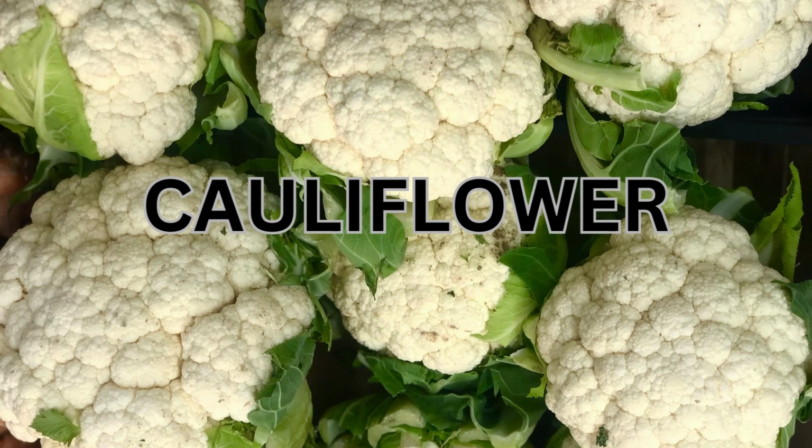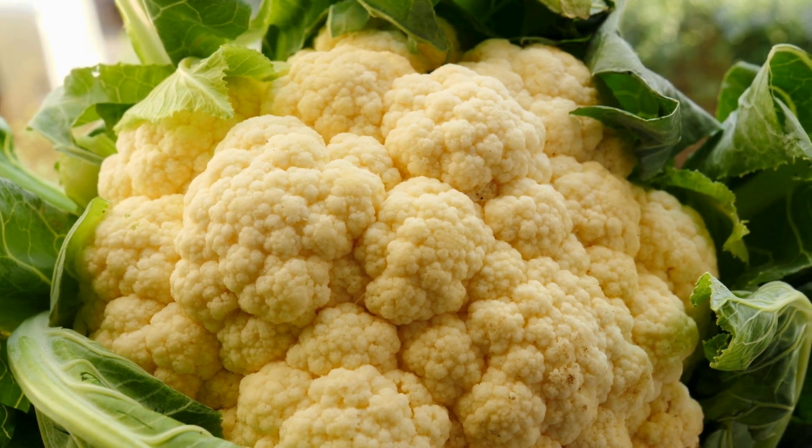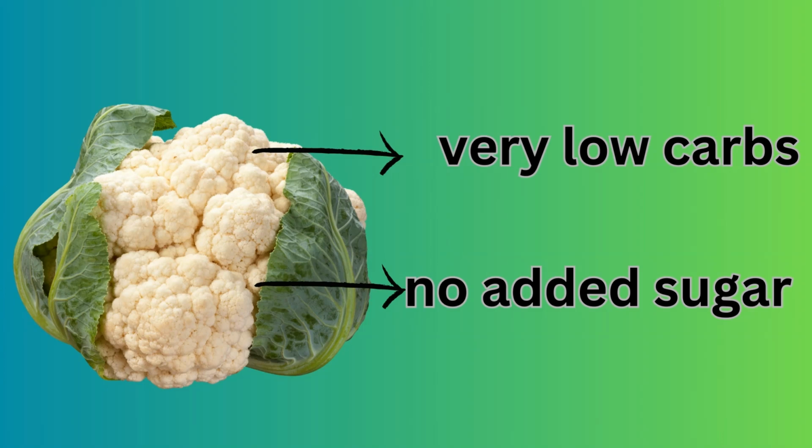Number 5. Cauliflower. Cauliflower is often hailed as the chameleon of the vegetable world due to its versatility in keto cooking. With only a fraction of the carbs found in potatoes and no added sugar, cauliflower can be used to create low-carb substitutes for some of your favorite high-carb dishes.